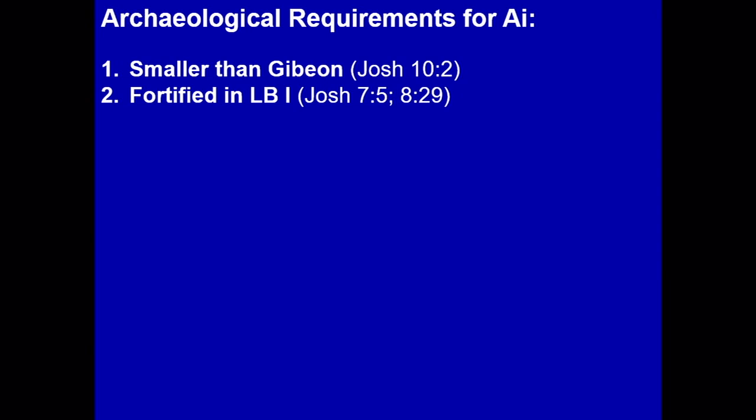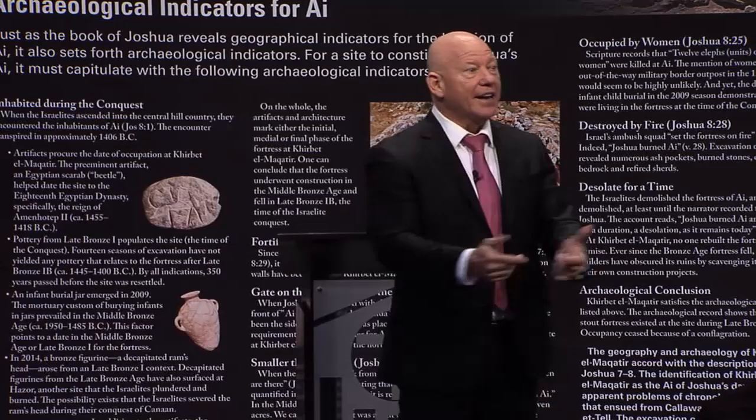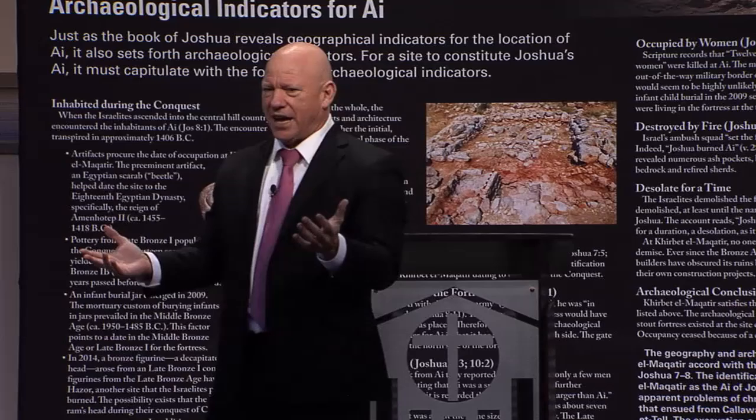There has to be a gate on the north of the site. Now let's think about that for a second. The Bible is very specific. Why do you need that level of specificity if you're giving myths? Why does it matter where it is? A later writer, people tell you the Bible wasn't written until the Hellenistic period or during the days of Josiah. How would a later writer know this? It says it's to the north.